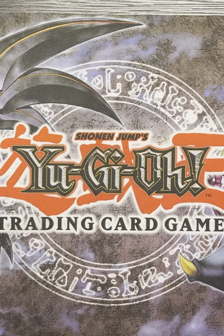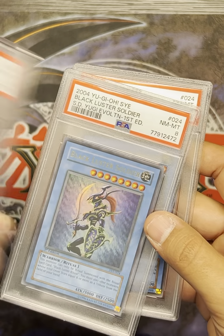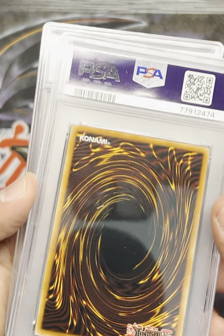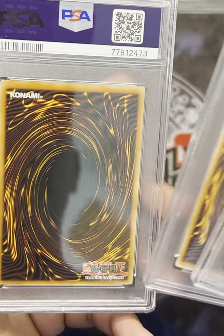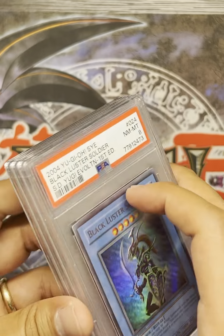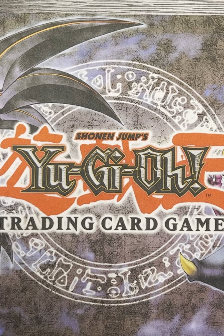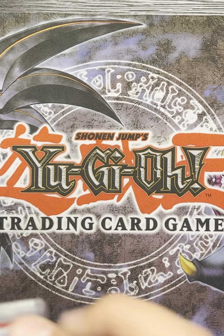Was expecting the 9, so that's good. And then I got 1, 2, 3 Black Luster Soldiers and 8s. So they were pretty harsh. These did have some issues with the back, like scuffing and wear, and you can see this one had some whitening on the corner. So I was hoping one of them or two of them could slip a 9. All of them got 8s. Curiosity killed the cat, though. I'm the cat, so that's all right.